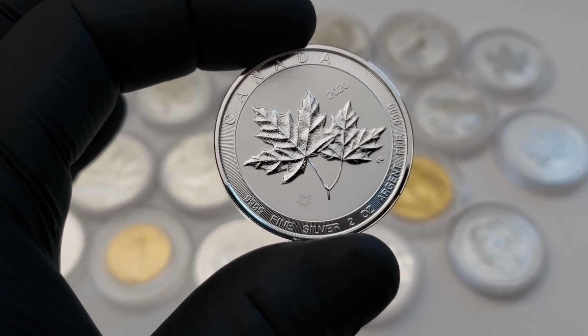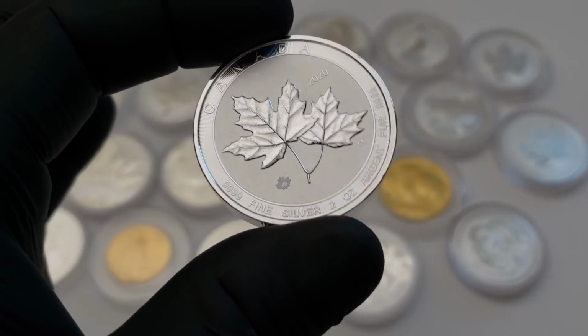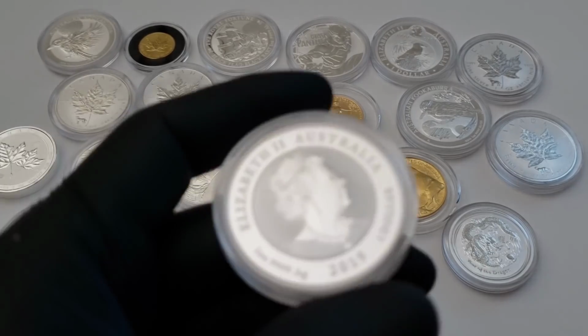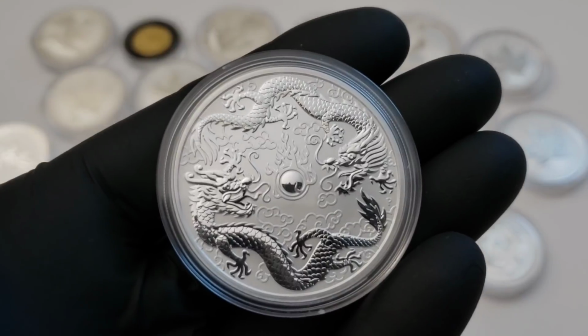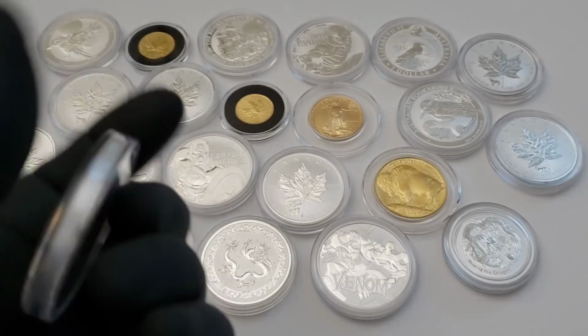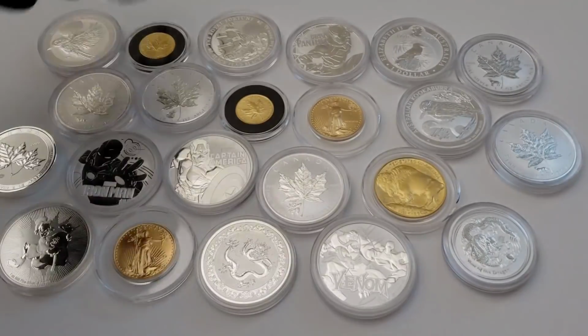That's why I really went with Bold on this one, because I wanted this. And they were the only person that I could find that had it. I think Silver and Gold Bull was sold out. And the other reason why I did place that order was because I was after this one. And it is from the Perth Mint. You guys know I love the Perth Mint stuff. It is the Dragon. The Double Dragon from 2019. So yeah, really love the Perth Mint quality. Hard to beat that Perth Mint stuff, guys.